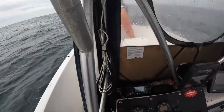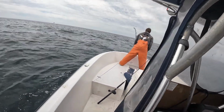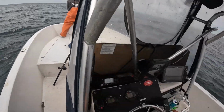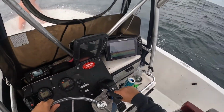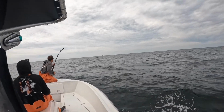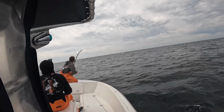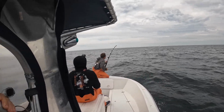Yeah, we're on a good one. Alright, your way. Here we go, baby! Alright, put it in here. But when you're battling a fish that weighs over 300 pounds and is worth thousands of dollars, things can get chaotic quick, and Cam noticed a boat was getting way too close to us.